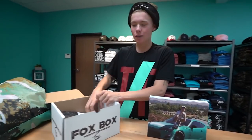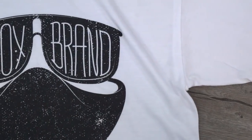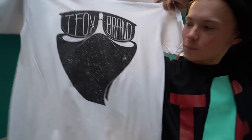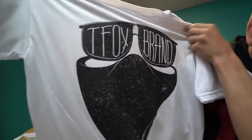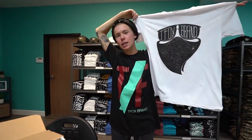The shirt that comes inside the Fox Box is our newest, I think our hottest design we've ever done. It's like a mysterious Santa, but he's got a mask on and he's just mysterious. Look at that. He's got snow on him. Look at all the little specks, if you guys can see that. So this is only one of, I think, 5 shirts that are coming out. I'm gonna get to the other ones in a second.